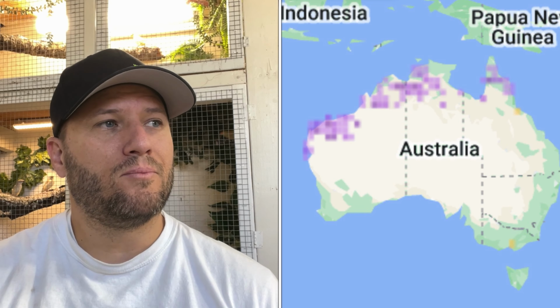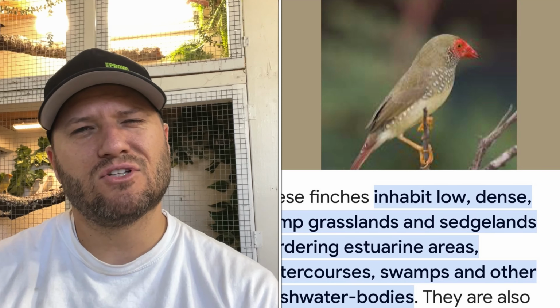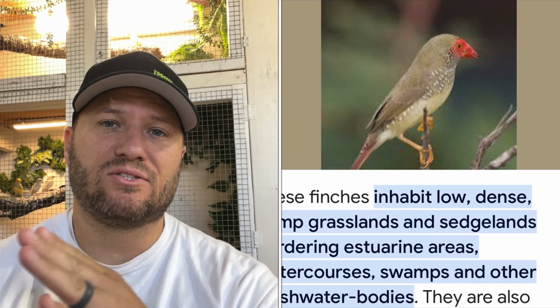Okay, let's jump into it. Star finches come from Australia. They are a beautiful grassland finch. The wild type has a duller body color with a red face. They really are beautiful birds, and I'll post some pictures in here as we go along so you guys can see that.